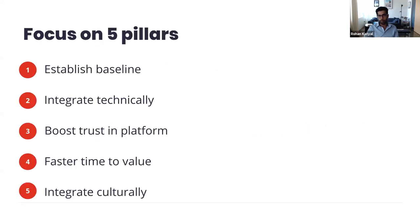So if you want to scale a platform, an experimentation platform, focus on 5 pillars. Establish baseline, integrate technically, boost trust in platform, faster time to value, and integrate culturally.